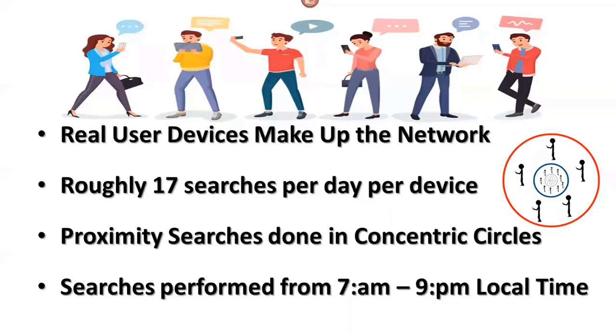So again, these are real user devices that make up the network. There's no bots, there's no proxies, there's none of that stuff. It's real cell phones, real devices, real computers. Each one of them runs natural search signals. They run roughly about 17 searches per day per device. So any given cell phone in the network is running roughly about 17 searches a day. It's running them based on proximity of the website it's promoting.